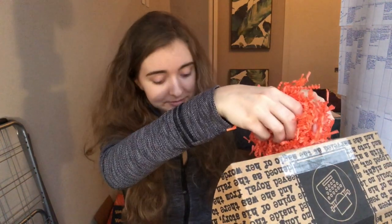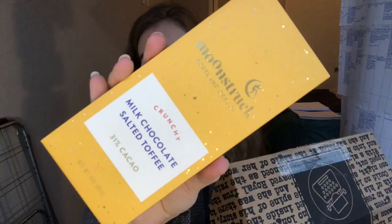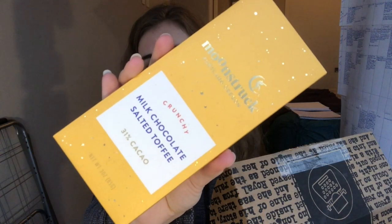And then right after that is when we get all of the orange crinkle paper, which is now falling in my lap and all over my floor. Ooh, this is something I can't eat. So the first thing underneath the orange crinkle paper is this Moonstruck chocolate, milk chocolate salted toffee. It's 31% cocoa. Oh, and it's crunchy. I can also give that to my roommates. I'm just giving them all kinds of fun treats, I guess.